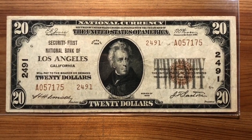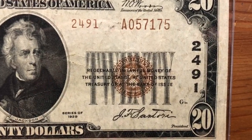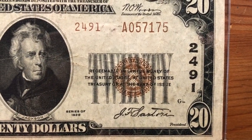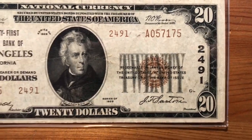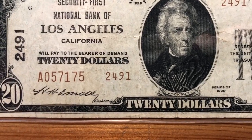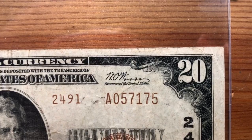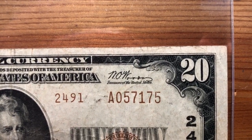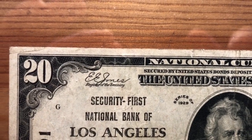So here's a clause right down there, let me zoom in for you: redeemable in lawful money of the United States at the United States Treasury or at the bank of issue. $20. They have 4 different signatures: the cashier, as you see in the bottom left corner, the president of the bank, so of Security First National, and then, as with any other Federal Reserve bill, the Treasurer of the United States and the Register of the Treasury.